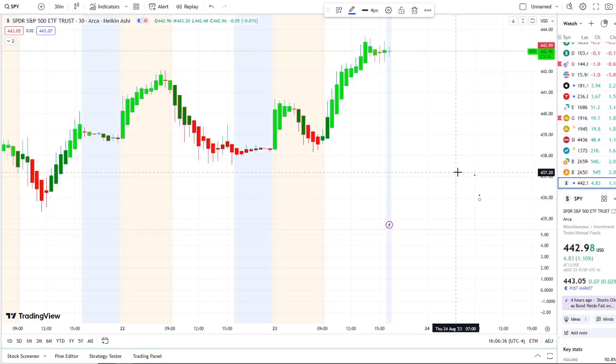Here we are with the SPY, the S&P 500 index, continuing to fight to hold support above the 438 area and breaking through a key resistance of 440.